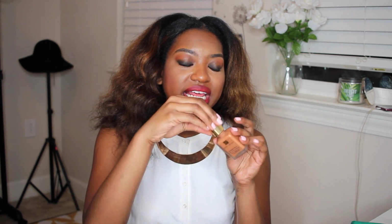The next foundation has got to be one of my favorite foundations, and it's the Estee Lauder Double Wear Foundation, and I'm in the shade Rich Cocoa, which is 6C1. It looks like this. Now this one does not come with the pump. That's the only bad thing about it, but it is the cheapest out of all these high-end foundations that I am talking about and referring to.